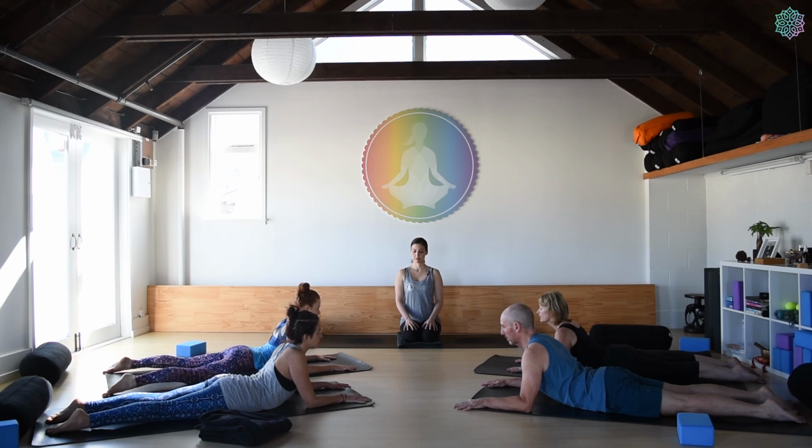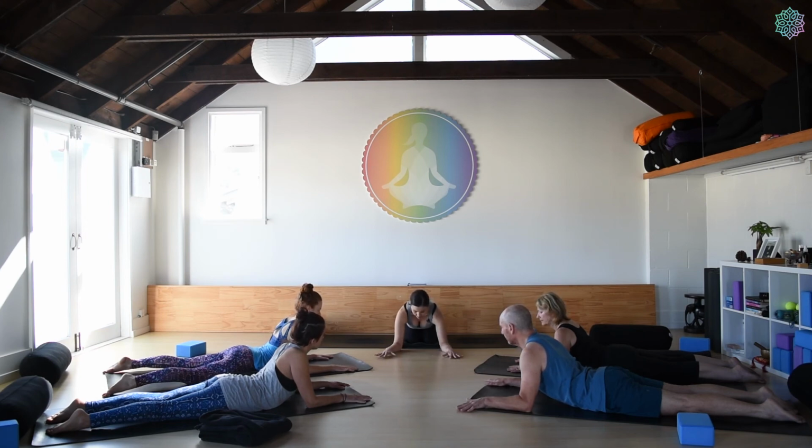I am going to give the option to increase the intensity in this pose and shift into seal pose. If you're comfortable where you are, stay there. If you'd like to move this along a little way, then I'm going to get you to keep your elbows where you are, but just bring the hands outwards towards the edges of your mat a little way.